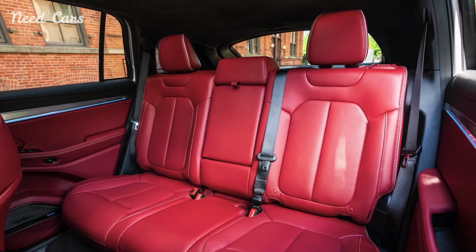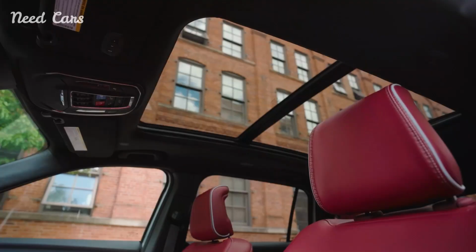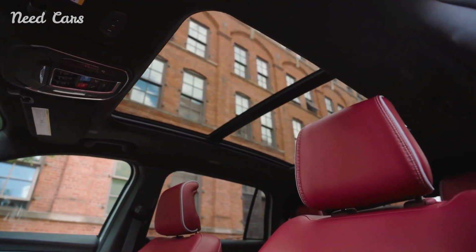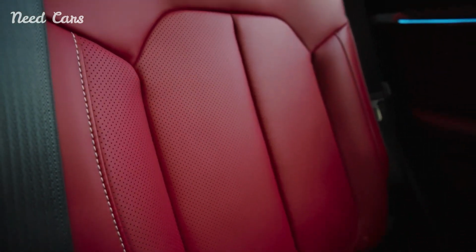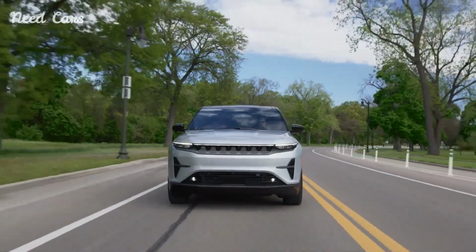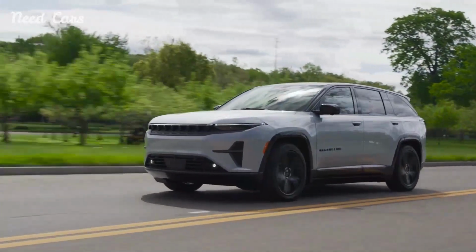The exterior design of the Wagoneer S Trailhawk Concept is purposeful and rugged, with styling cues inspired by Jeep's off-road heritage. Protective skid plates, tow hooks, and aggressive front and rear bumpers highlight the vehicle's capability and readiness for adventure. LED off-road lighting ensures visibility in low-light conditions, while integrated recovery points provide added reassurance during challenging maneuvers.